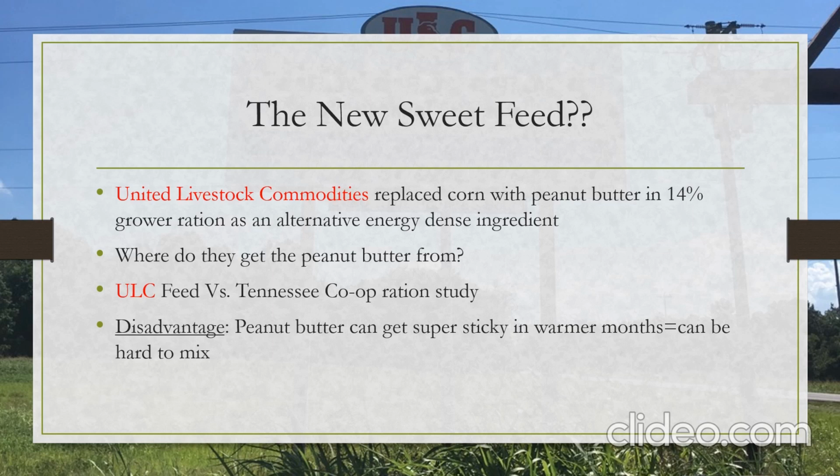The ending results showed that calves on the ULC's ration weighed in on average 50 pounds heavier than the Co-op's, which was very neat. This feed's also at a lower price for a producer, so if you're in that area, that's always a good option.